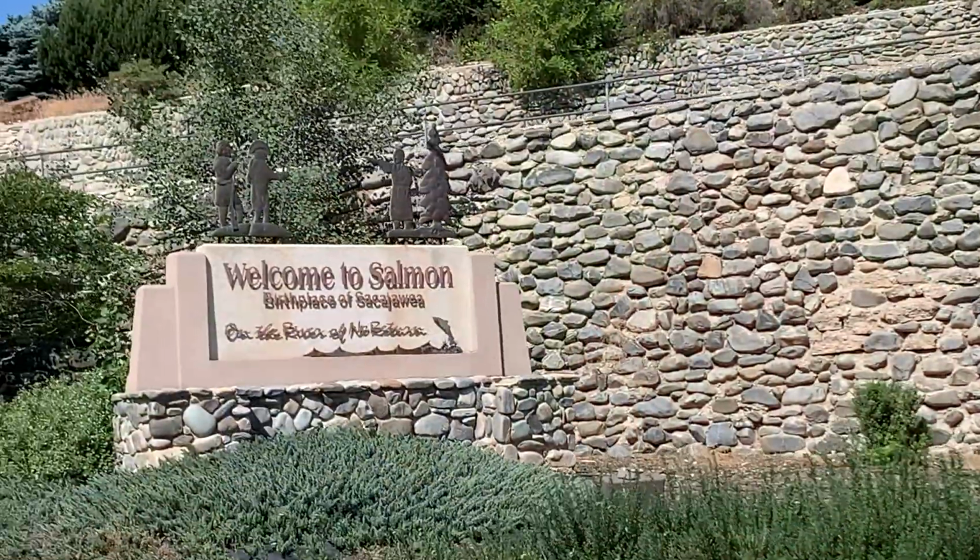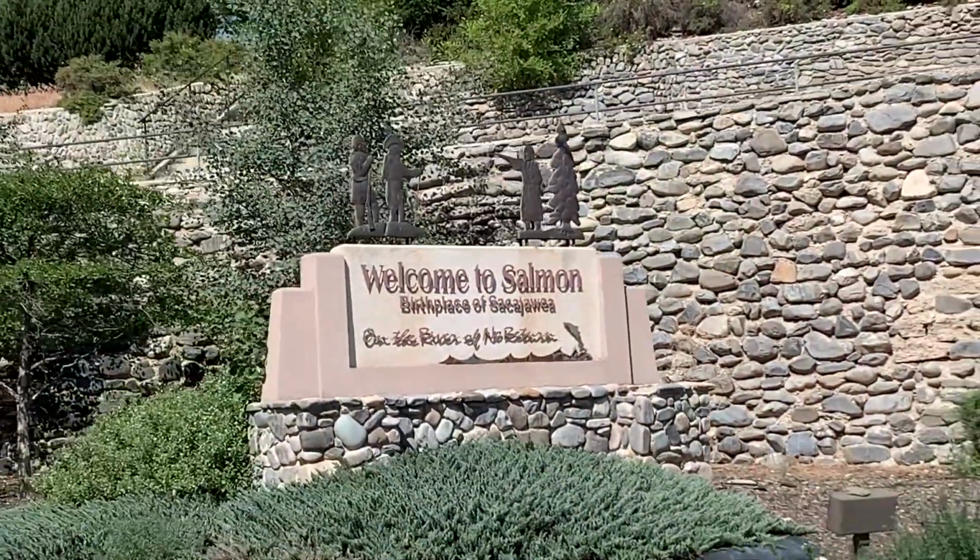The other thing is we're 25 miles from Salmon. That is a long way if you need bread and milk or if you forget something. So our suggestion is, if you're going to come here, make sure you go grocery shopping. Get everything you need, because once you get here, you're not going to want to leave anyway.